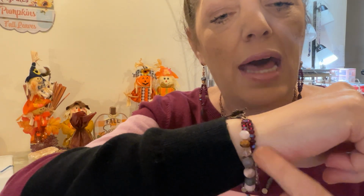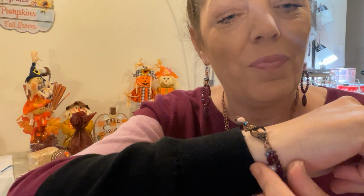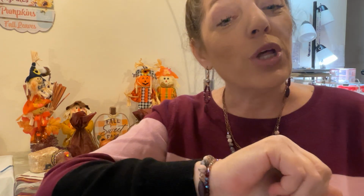And that is what my bracelet looks like. Isn't that sensational? And again, we used that with Eslan cord. So we strung that with Eslan cord, guys, with the wire guardians on it. And that's what that looks like. Just sensational. Turned out just beautiful. So I'm really, really happy with that.